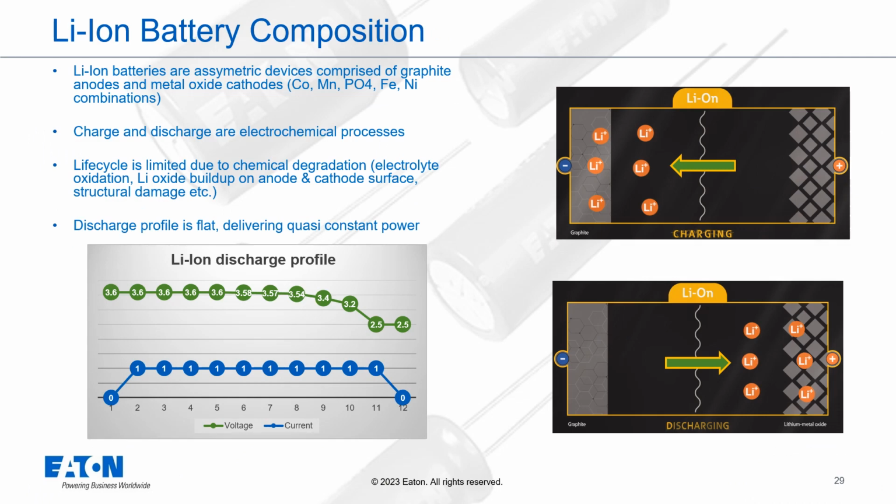On the other hand, lithium-ion batteries are asymmetric devices, meaning the two electrodes are different. Charge and discharge are electrochemical processes. Their life cycle is limited to a few thousand due to chemical degradation and oxide buildup on the electrodes. Their discharge profile is flat, delivering constant power, which is an advantage.